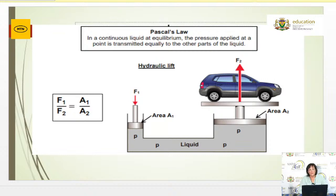And then it's also important to know that the first force is smaller. Other examples where it's used are in dentist chairs and hydraulic lifts. It helps to assist with car braking. Look at the different options.